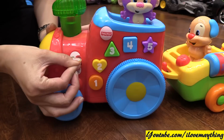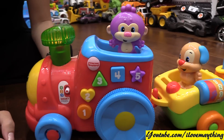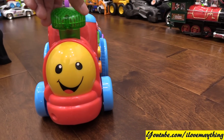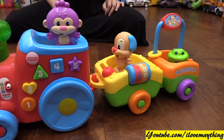Level 2 again, please, mommy. Hey. Level 2. Let's learn something new. Orange circle is nice. Nice. What other shape can be found? Let's sing the ABCs. A, B, C, D. A, B, C, D, E, F, G.